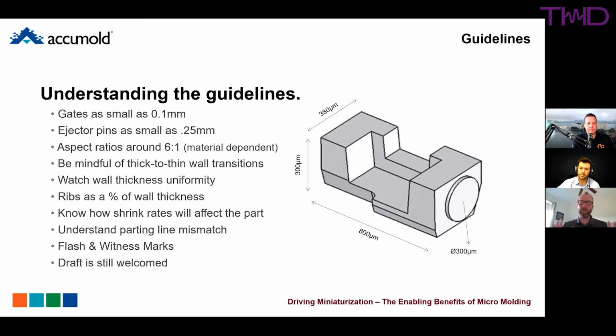I think I have a slide coming up that will help talk about the material piece of it more specifically. But it is still an injection molding process, and there are still standard guidelines. And people ask all the time, well, how do I design for micromolding then? In a general sense, it's still the same way you would design for any injection mold. Again, you still have to have a way to open and close the mold. You still have to have a way to eject the part. You still have to have a way to get the material to the cavity. So all those pieces definitely play into it.